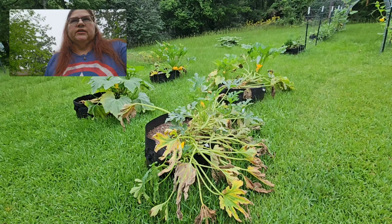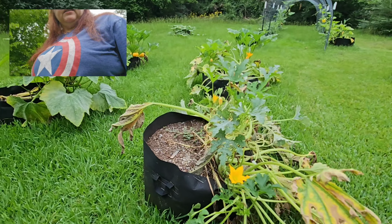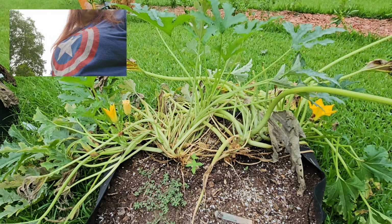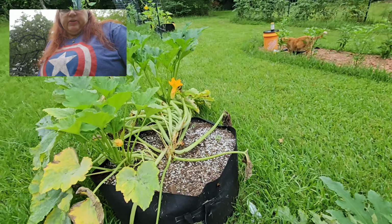And squash vine borers. Can't do much about that. I did the BT, I did that stuff once. I kind of saw them, but it was too late. So they're just kind of wilting and dying over there. It also got this one.